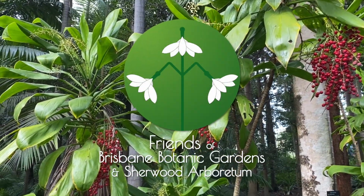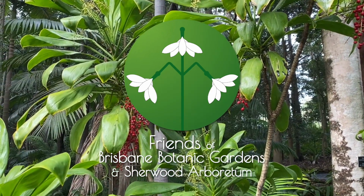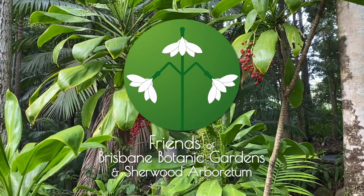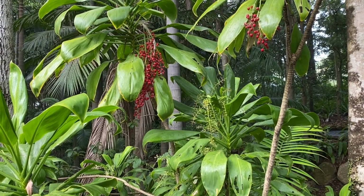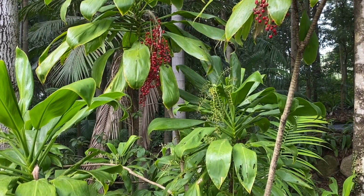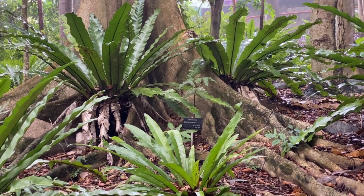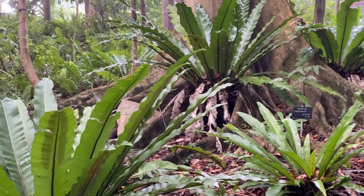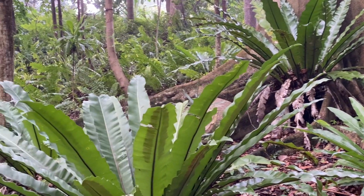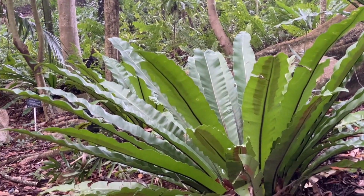Friends of Brisbane Botanic Gardens and Sherwood Arboretum is a not-for-profit community organisation formed to support Brisbane City Council in protecting, promoting and connecting people to the botanic assets of the Brisbane city. Brisbane is the subtropical capital of the state of Queensland in Australia, voted in the top 10 in 2021 of the most livable cities in the world.